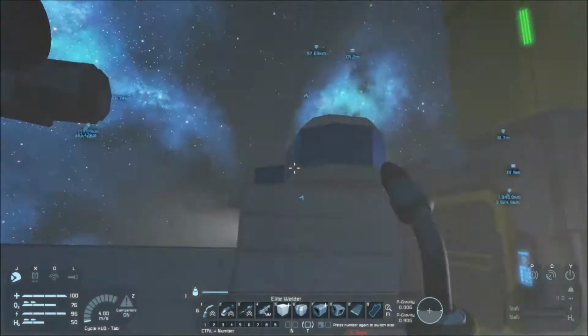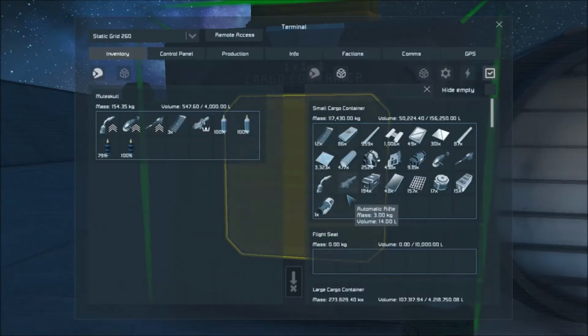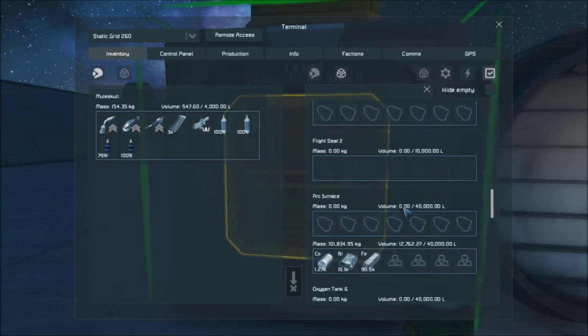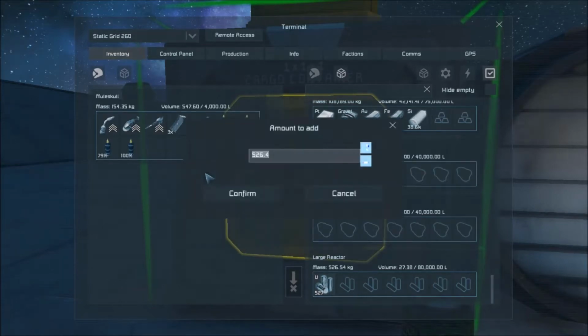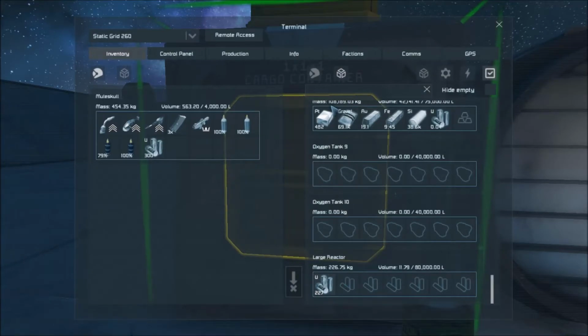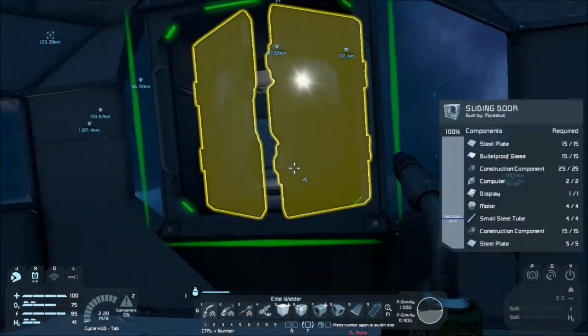But yeah, that's just a ship. That's the Neptune. It's fun to fly around, but nothing too fancy. I need to go to this large reactor, and I'm gonna take, we're gonna say 300, because it never gets used. You know what? Just take it all. I'd rather it be in here anyway.